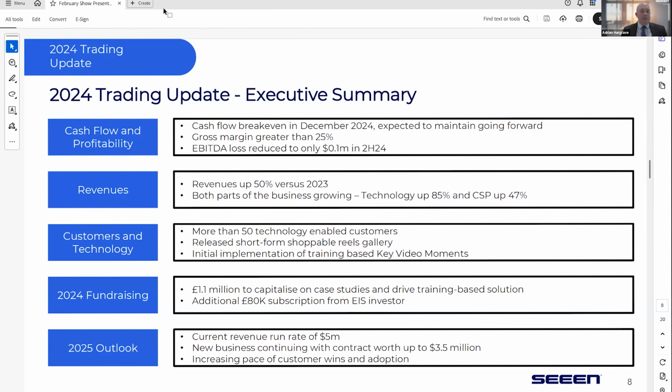In terms of the customers, as I said, we've got more than 50 technology-enabled customers, and we did release a couple of new features during the year, in particular the key video moments for training. We did a little fundraising last year in 2024 to raise £1 million in order to do that, but we had a couple of customers already ready to buy that product.